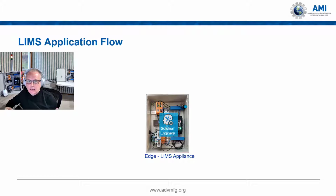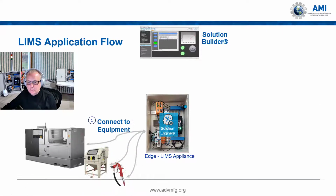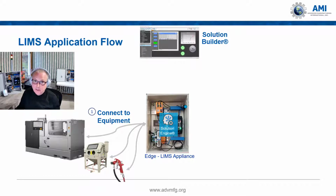Let's take a look at the LIMS application flow. So basically, in order to use the appliance, we're going to connect our single tool called Solution Builder, and we'll only do 5 things. Everything we do is kind of wrapped up into one of 5 things. So the first thing is you got a bunch of equipment. So all of that equipment needs to connect.